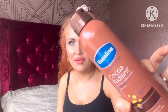I definitely recommend getting the Vaseline Cocoa Butter Spray. I think it's called Cocoa Radiant Spray. I've used this stuff on and off for years, and it's so good, it never lets you down. I put some on after I rinsed off my tan today, and spread a good bit on, and my skin just feels nice and soft. Don't let the spray fool you. It does give you a good bit of hydration.